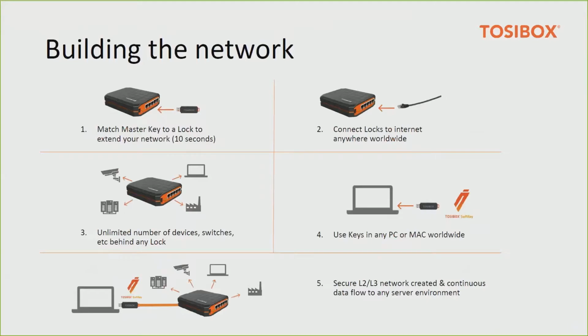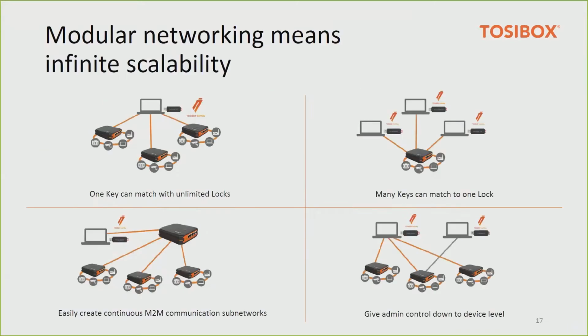So my suggestion is always, you want to have a physical master key, USB, and then a key for each one of your guys. Whether that's a physical key or a soft key, it doesn't matter, but that master key has to be a physical key. And then you'd want to lock that key away once you set it up.